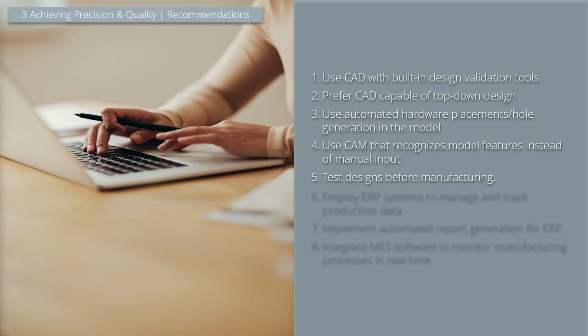You need to test design before manufacturing. That's a critical step. So what your software is capable of delivering, that's another question that you need to discuss. Of course, you need to employ the ERP system to manage and track the production data.